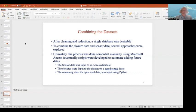Initially, to get a single data set, there wasn't enough experience to do this automatically. So it was actually done manually using Microsoft Access. In the process of doing the manual cleanup job, a collection of scripts were developed that automates this when adding new data.